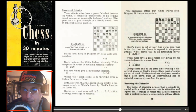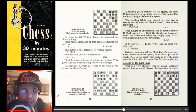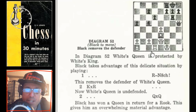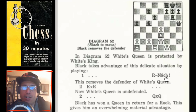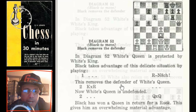Moving on to page 66. Page 66, diagram 52, brackets, Black to move. Black removes the defender. Next paragraph. In diagram 52, White's queen is protected by White's king. Black takes advantage of this delicate situation by playing 1... R-N8 check, exclamation point. This removes the defender of White's queen.